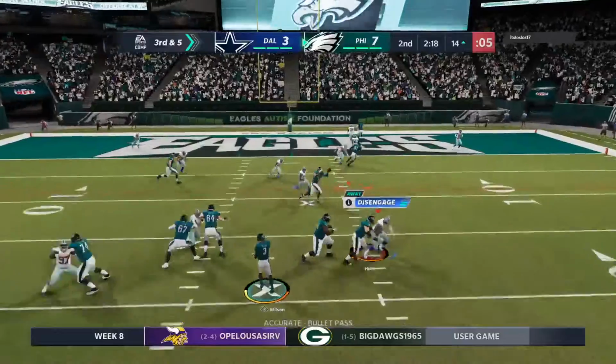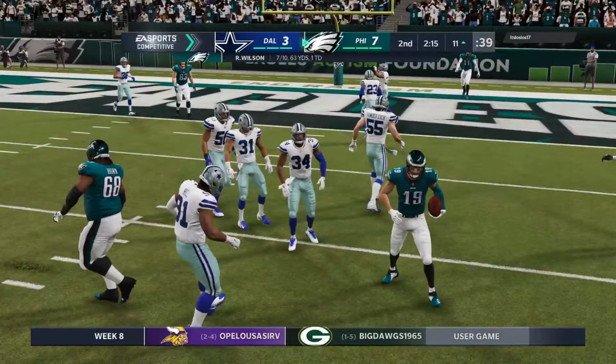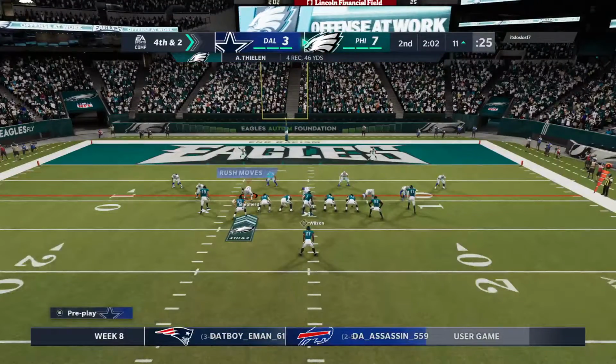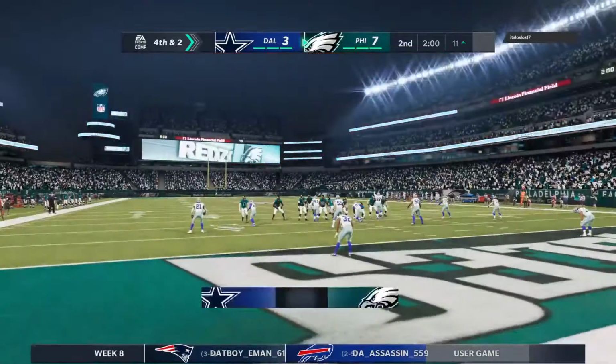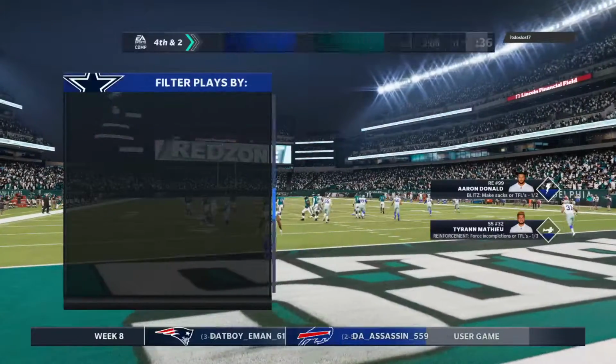Here's Wilson. That's complete to the receiver, Thielen. And this effort won't be enough as they rally up to stop him a couple of yards short. It's 2 minutes to play in this first half. 7-3, our score.